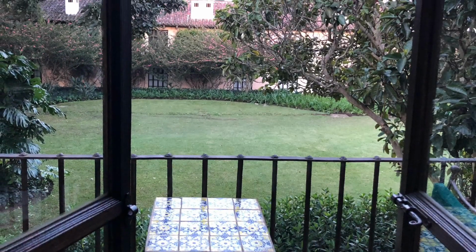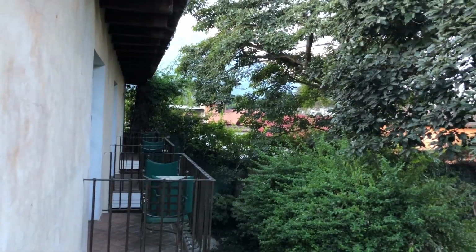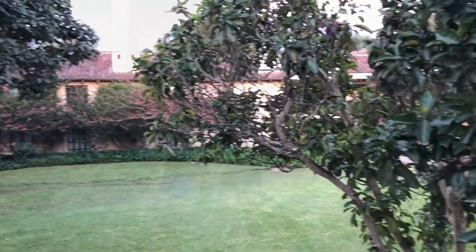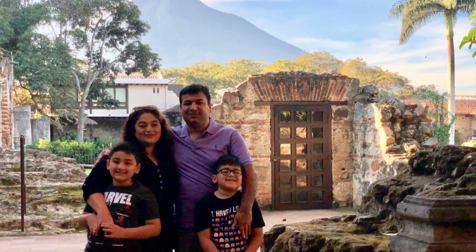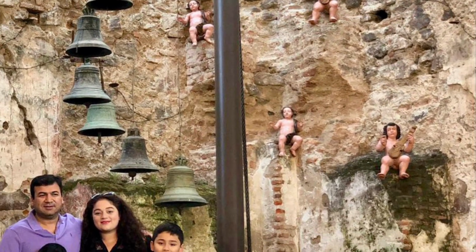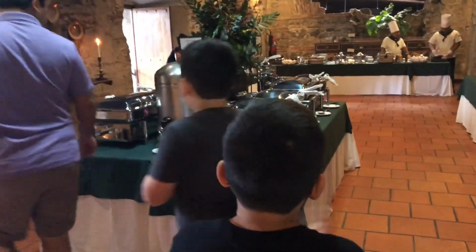We woke up to the cool morning air and this garden view from our balcony. After walking around this historical hotel that was originally a church and monastery that dates back to the 1500s, we were ready for breakfast. We headed back to El Refectorio restaurant, and as expected, everything was perfect.